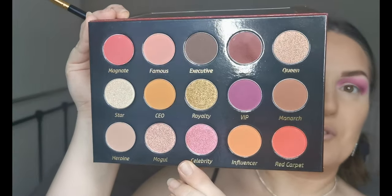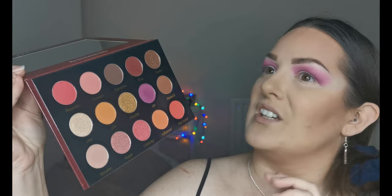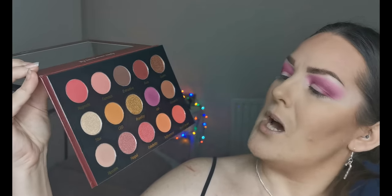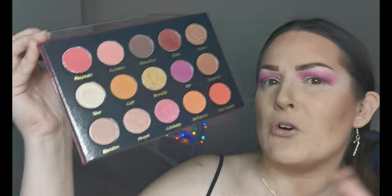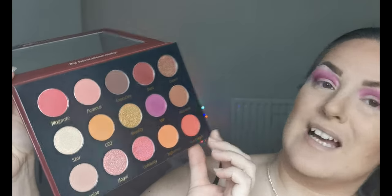Now, I'm not usually a neutral lover. However, I wouldn't actually say this is a completely neutral palette. Got this red here. This red looks beautiful. I did go back and forth about going for the red and gold, but I figured loads of people are doing that. So I'm going purple and pink and gold, maybe. But yeah, the colours, there's such depth. You've got the pinks, you've got the purple, the red. So I would say it's more than just a neutral palette. There's an orange there too, but yeah, I haven't actually swatched this yet.